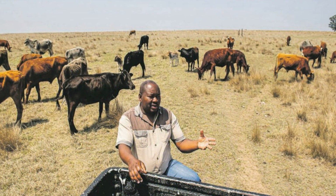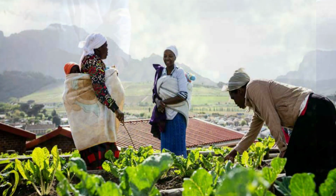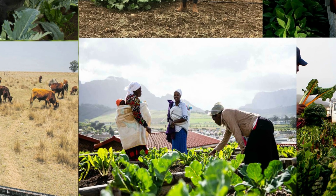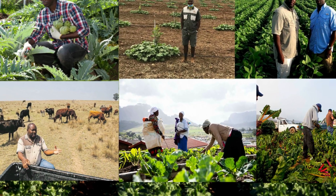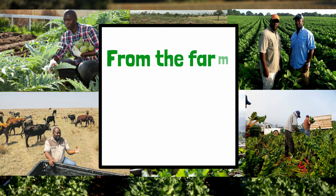By understanding the importance of farming, we can appreciate the hard work and dedication of South African farmers who contribute to the nation's food security and economic growth. As we conclude our journey, let us remember to value the food on our plates and the incredible journey that it took from the farm to our table.